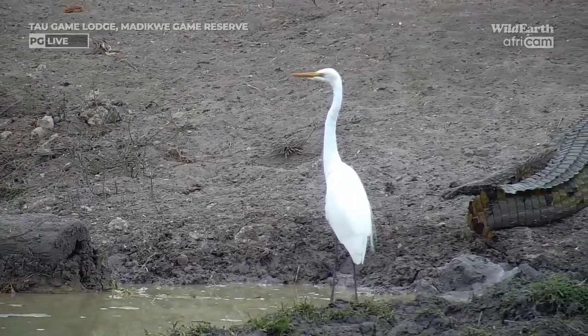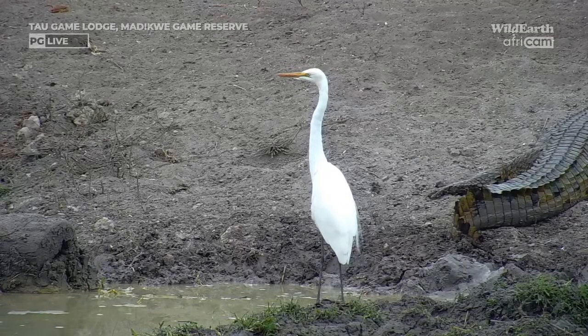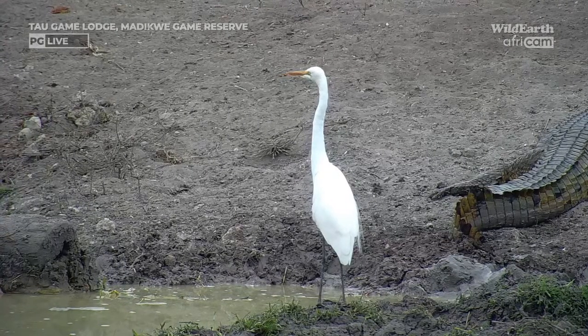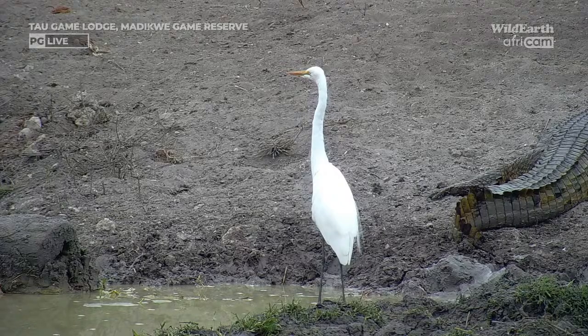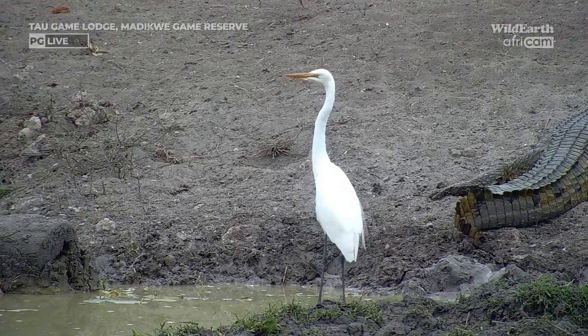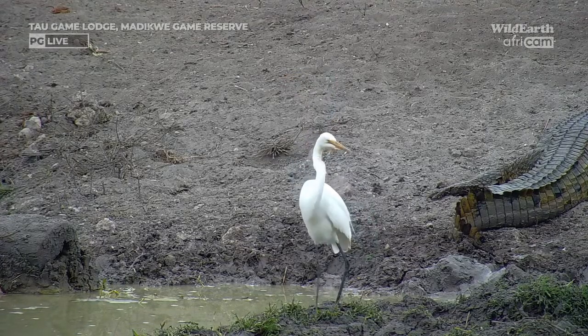Now the bird center screen there is a great white egret, another fish hunter. Using a very, very keen set of eyes with extremely good vision to spot fish swimming in even the very dirtiest of water, and then snap them up or spear them nicely with that bill. He's got to be a bit careful around these crocs though. Crocodiles certainly will put a bird on their menu given the chance.